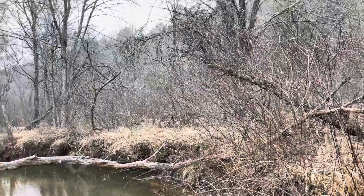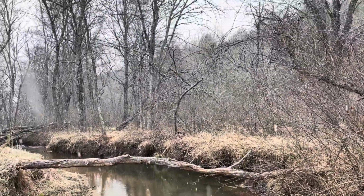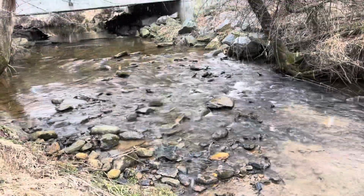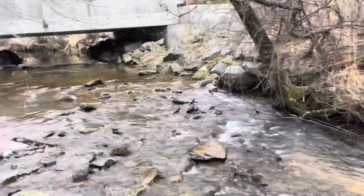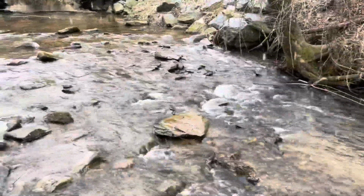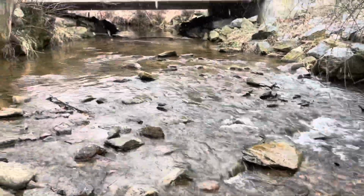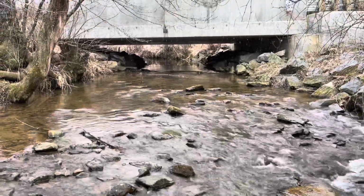Seller's agent says the timber's ready. I would tend to agree with her. So, all right, there you have it. 30.8 acres. Piney Post Office Road, Piney Creek, North Carolina. $165,000. Some of the prettiest land you'll ever find.